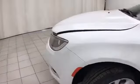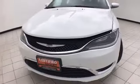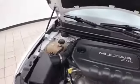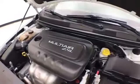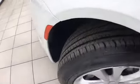Under the hood, this 200 has a 2.4 liter 4-cylinder, 184 horsepower. And just as clean under the hood as the rest of the vehicle. Excellent fuel economy, especially for a mid-sized car. EPA average of 23 miles to the gallon in the city, average of 36 on the highway, and ready to go with new tires. Don't forget about that Chrysler Group certification, protecting your investment.